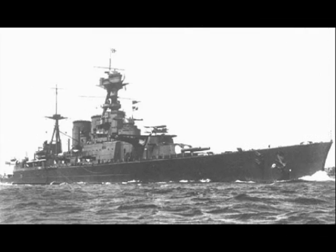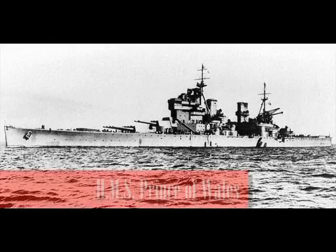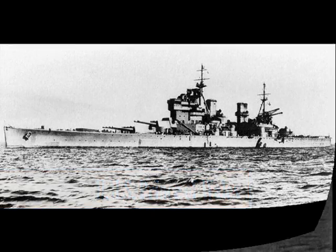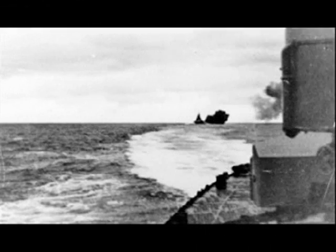After nearly sailing through the Denmark Strait and reaching the open Atlantic, the Bismarck was faced with its first chance to prove its strength. With the intelligence gained from the photographs that sighted the Bismarck, the British ships HMS Hood and HMS Prince of Wales went in search of the Bismarck.